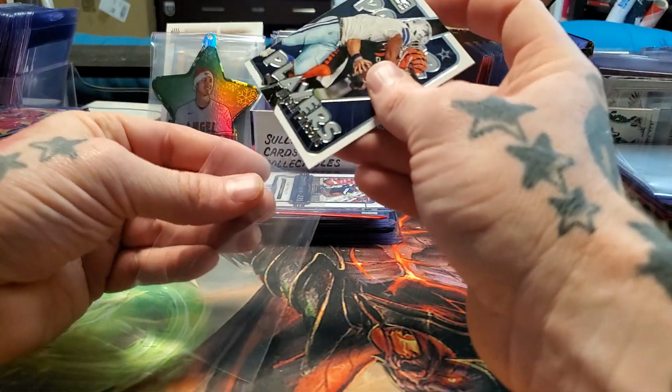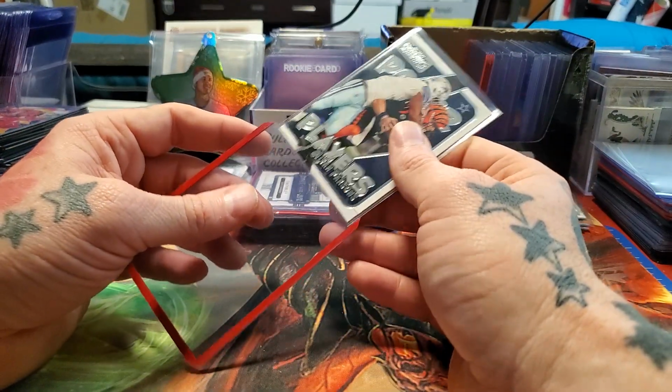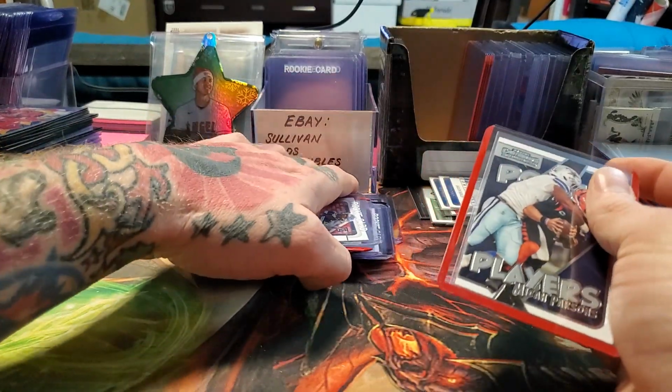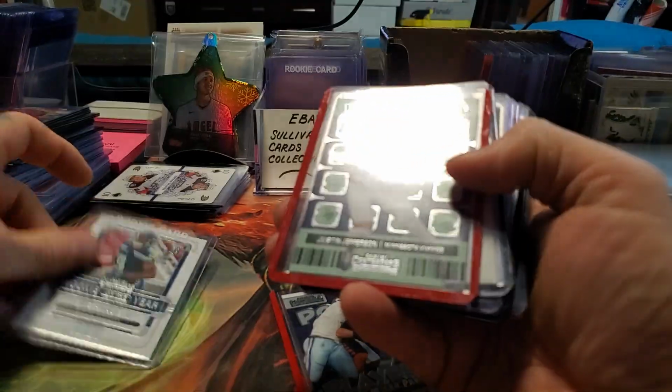Let's actually look at the stats on this thing, all right? All right, let's go over our cards here. That is all the packs. So we have, let's just separate the rookies.